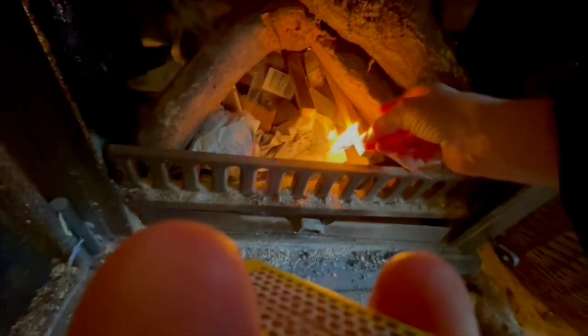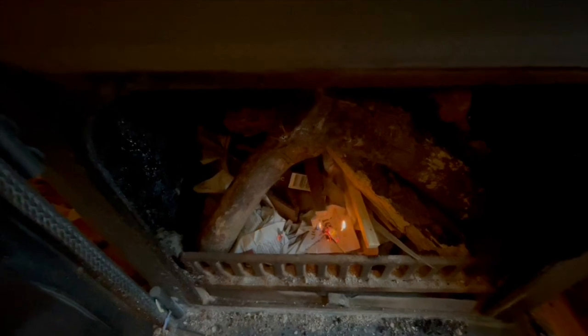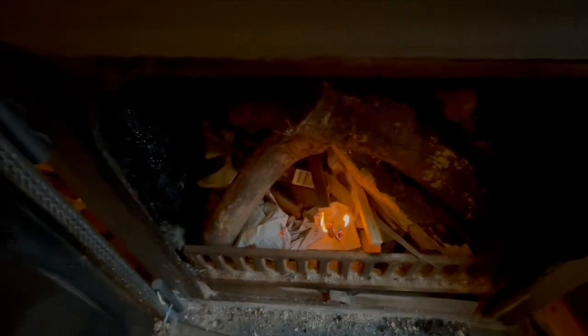Ow! I'm burning myself because I'm looking at the video, not at what I'm lighting. Hopefully that'll work. Take light and ignite.